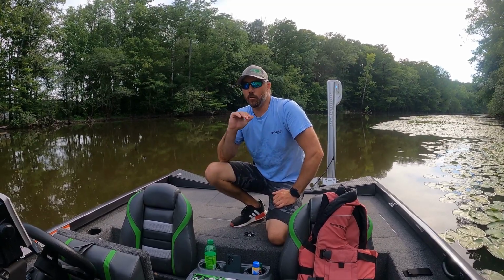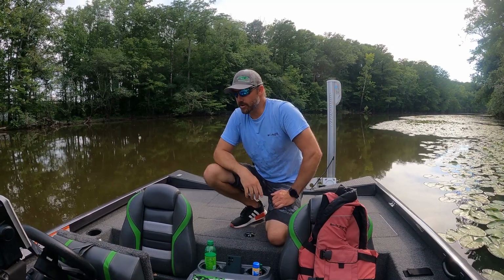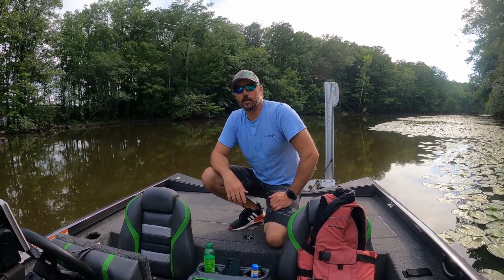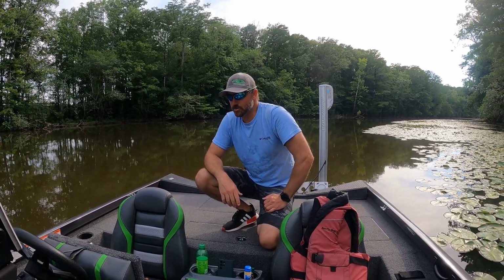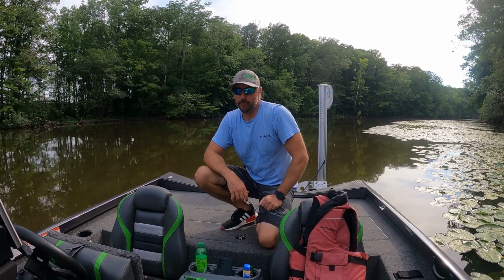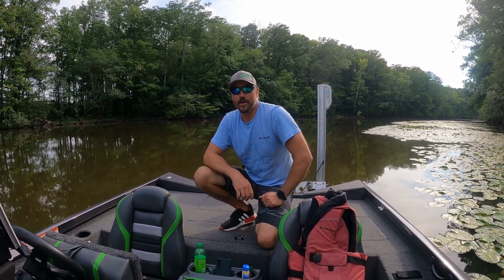There's nothing worse than pulling your boat a pretty decent distance to a lake or river, and you get out there and in the first 15 minutes something small happens and you're stuck on the water. So make sure that you have these items with you. Make sure your batteries are charged up good before you hit the water as well, because that can really mess you up, and go out and have fun.